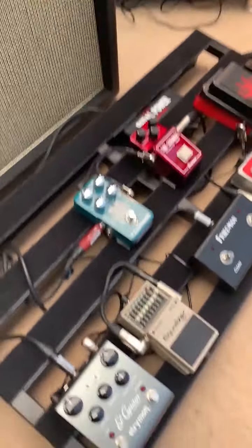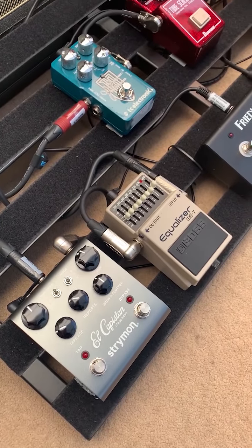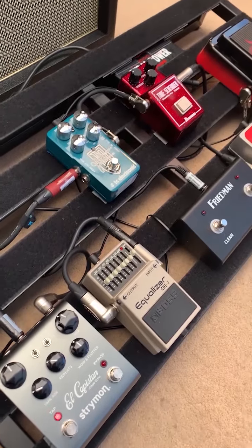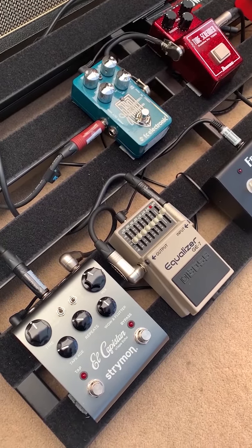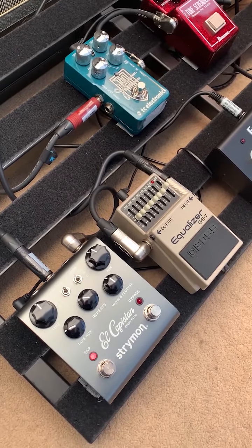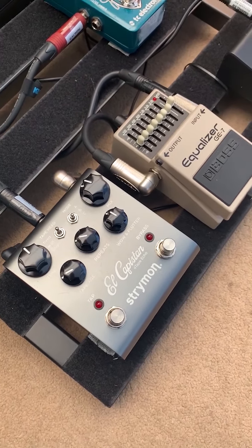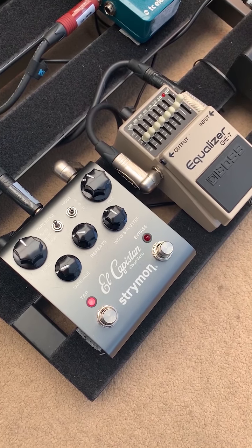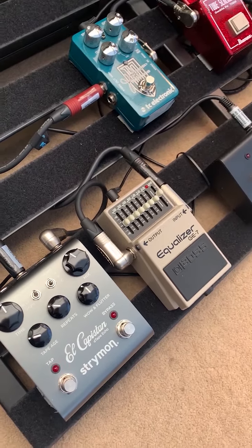And I'll explain what that does in a second. But the delay on my other rig is a Mesa Boogie rig. I use the Strymon Timeline, but for live purposes and whatnot, I just found the El Capistan just makes everything sound ace. So it's one of those pedals that makes everything sound ace. And again, I'll play that in a minute.